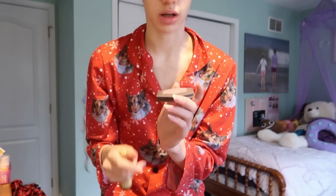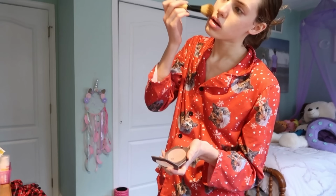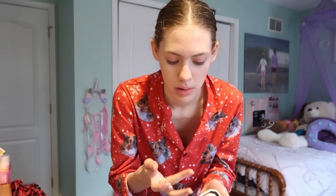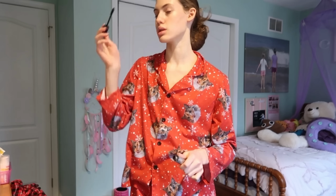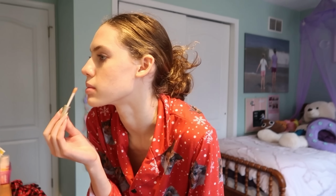Just gonna do some blush. I think this is from Burt's Bees as well. I used to not use blush at all, but I've been using it more recently. It's kind of cute. I'm just gonna take a bit of highlighter and dab it in places I think it will look nice. I don't really know what I'm doing. Then mascara. It elongates my eyelashes a little bit, so I'll use it. Some lip gloss. I love gloss. You just plump up your lips and make them look nice. That's what we're doing today.